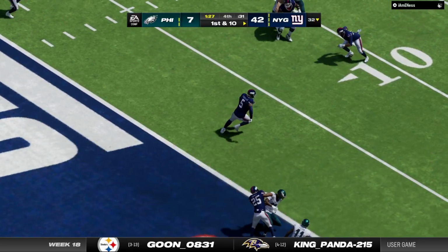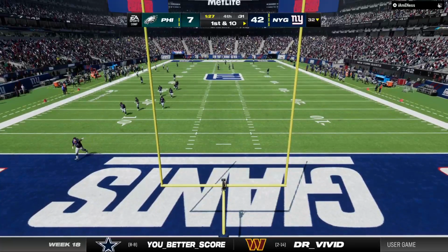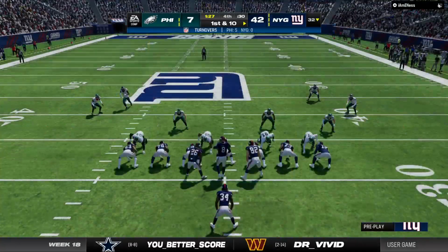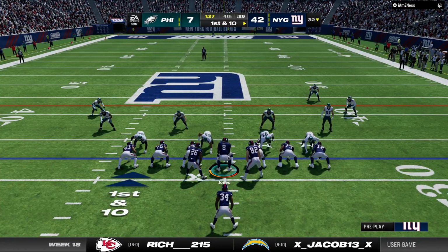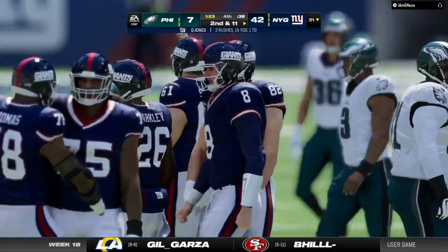Yeah, what a way to cap things off, huh? Because I think this is part of the game within the game. They see the scoreboard, they see what they can accomplish, and they went for it. The defense can stop it twice more as they take a knee here.